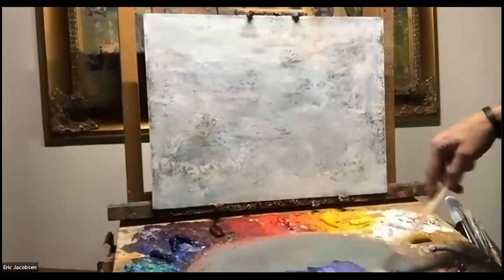And one thing you can't see that I'm doing is I'm squinting when I look at my image. And I'm sure, again, you're all familiar with that. The reason for that is you can see the value shifts a little more accurately, and it keeps you from seeing too much detail.